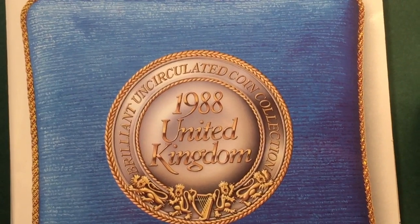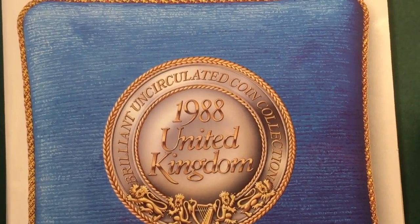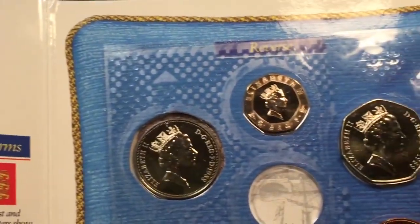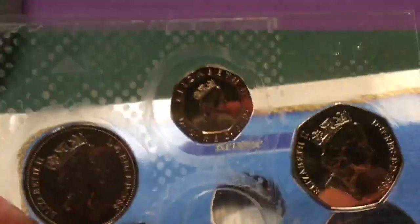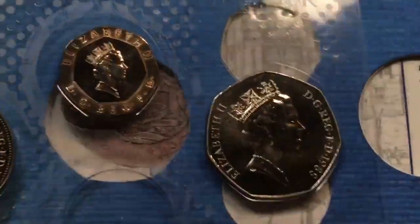Today we're going to take a look at a coin from the 1988 United Kingdom Brilliant Uncirculated Coin Collection. And they come in folders like this, and you can just kind of open them up. And they talk about the different coins. They go through some of the processes for making them and some of the history. And then inside, encased in this folder, will be one of these. And this is just all the different coins from that particular year.